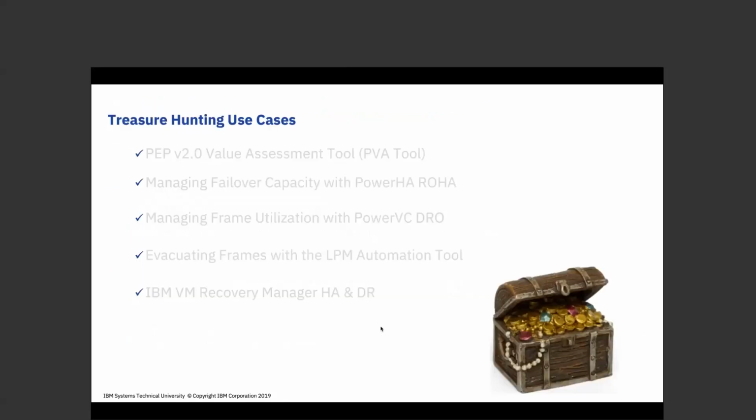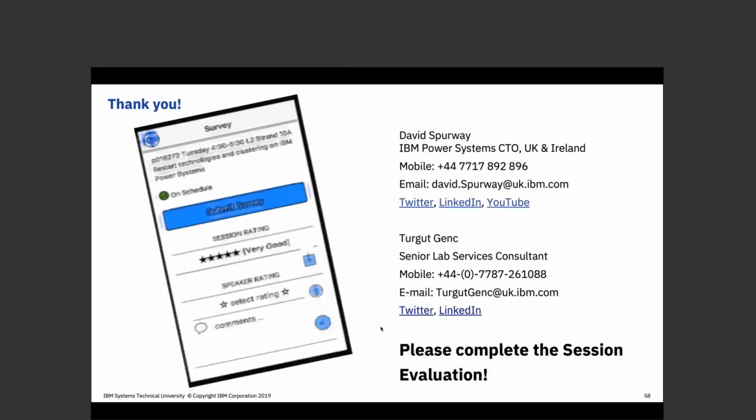Overall, those are the top 5 use cases with Power Enterprise pools and hunting the treasures. Let us know if you have any questions now or later, and don't hesitate to contact us using this information. I'm sure there are some questions in the chat window.